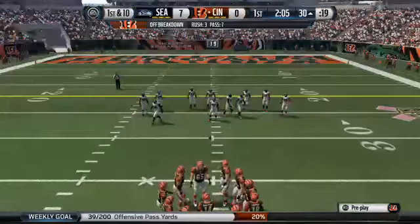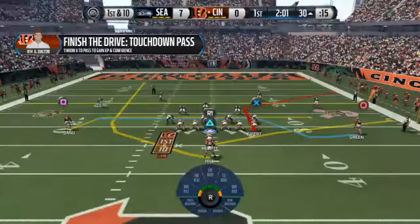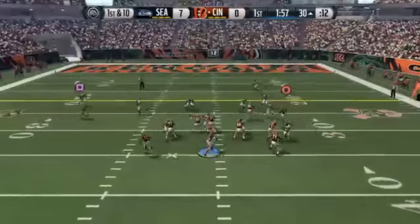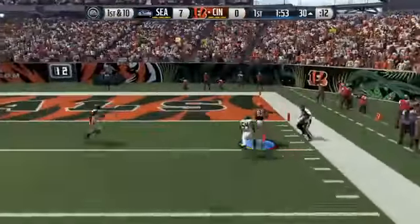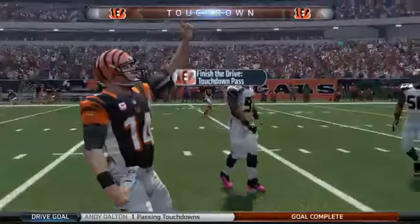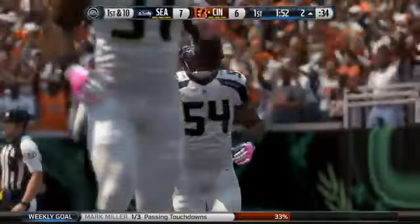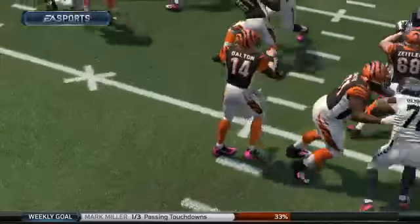At the 30-yard line, here comes the snap. Staying with the passing game on 1st down. Dalton over to Eifert. Cincinnati is in for the score. That's his 5th receiving touchdown this year. They've tied the game as this first quarter is winding down.